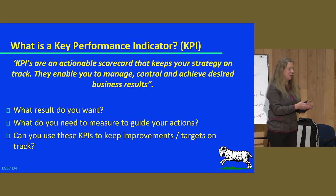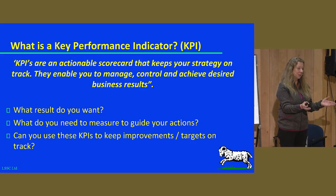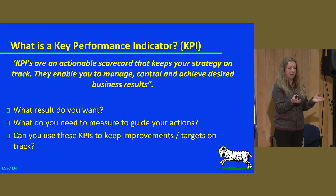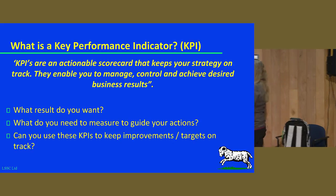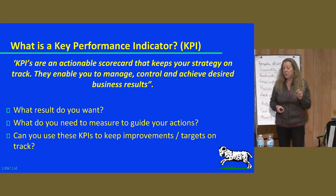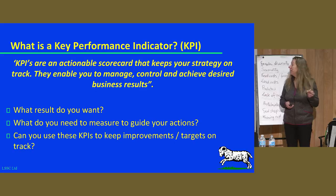What's a much better KPI is how many lambs, or even better, how many kilos of carcass, a production index, did you actually rear? So do you see what I'm driving at? A KPI has got to be really useful because it's got to drive you towards the question that you need to ask. What result do you want? What do you need to measure to guide those actions? And can you use those KPIs to keep yourself on track and keep improving?